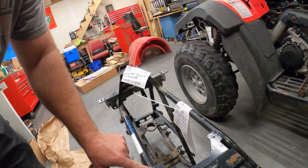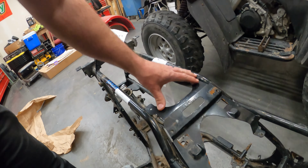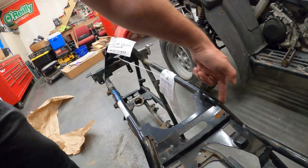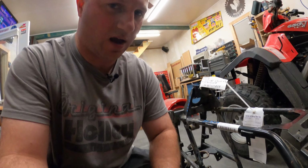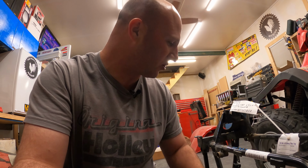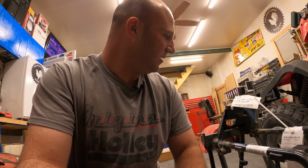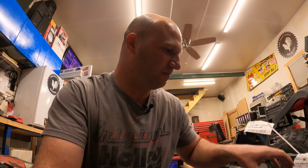The '04 tended to crack here. This is where the airbox bolts on. All my research tells me that these welds break first, and then somewhere along here, or right in here or here, these frames, all of the '04 is cracked. And I mean all of them. If yours isn't cracked, it's cracking from the inside out, from what I read. So if you've got an '04, don't bother fixing it. Jump online, buy an '05 or '06 frame, and swap it all over. I'm going to show you how easy and, well, time consuming it is.